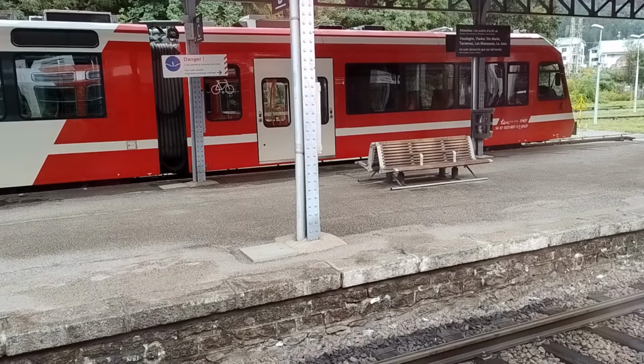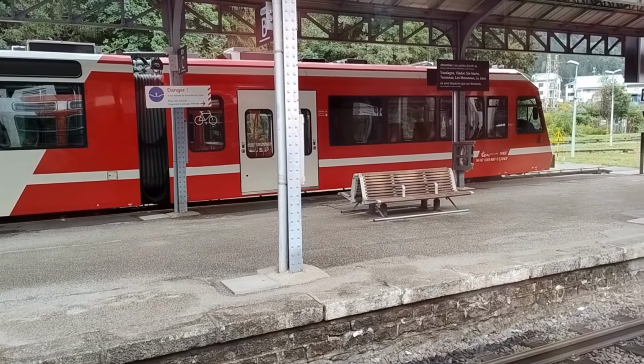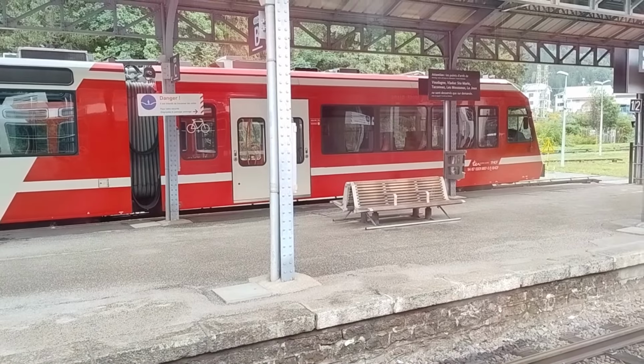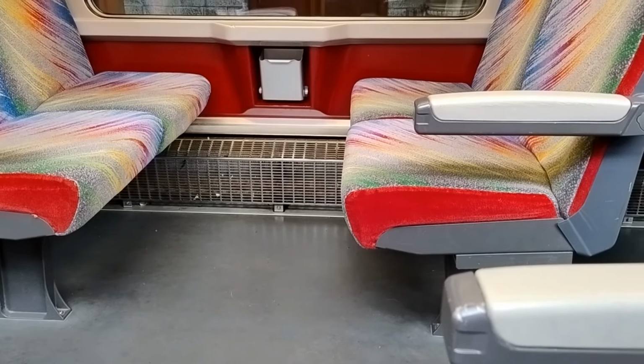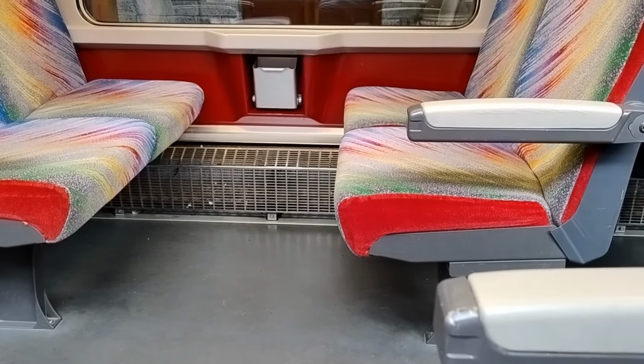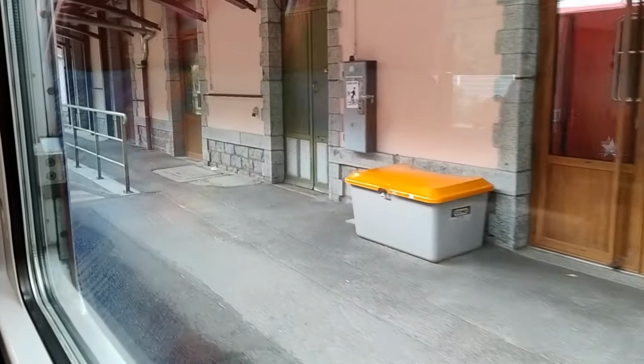One important thing to remember here, as the announcement just said, the trains often wait for up to 15 minutes. I decided to stay on the train as I had no other plans. Here is another look at the seating. And off we go again.